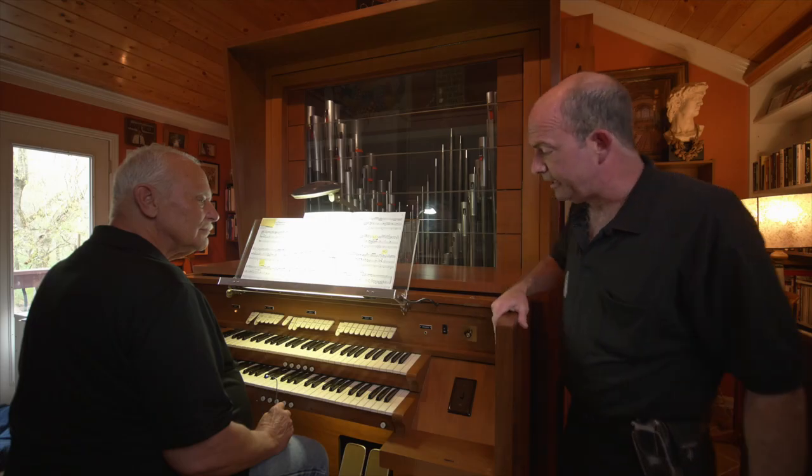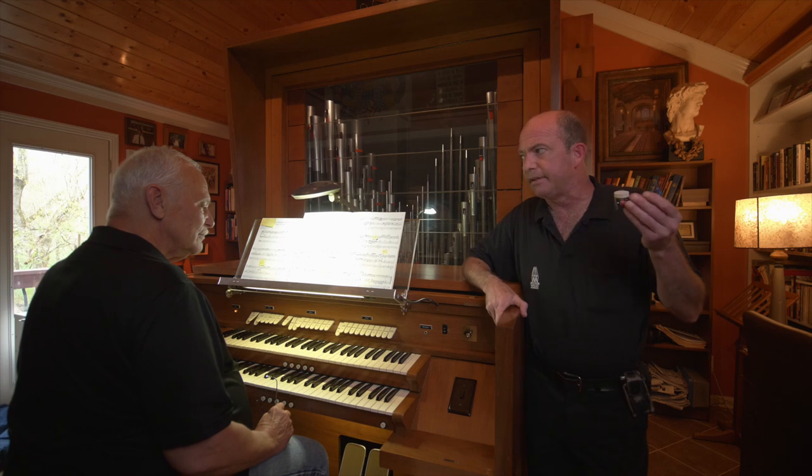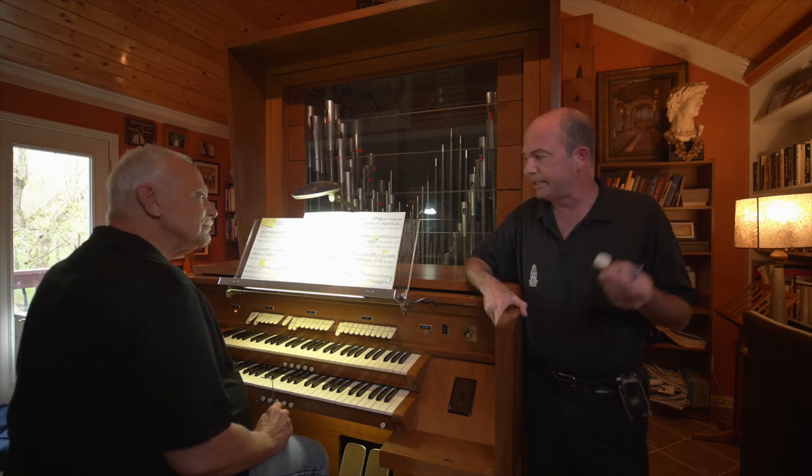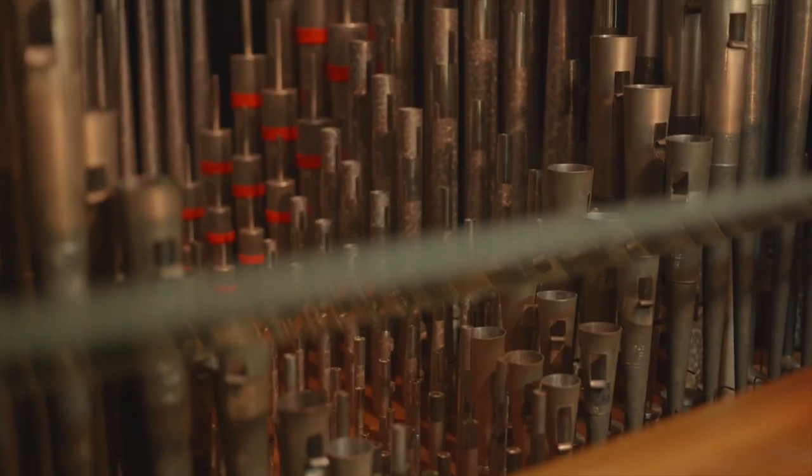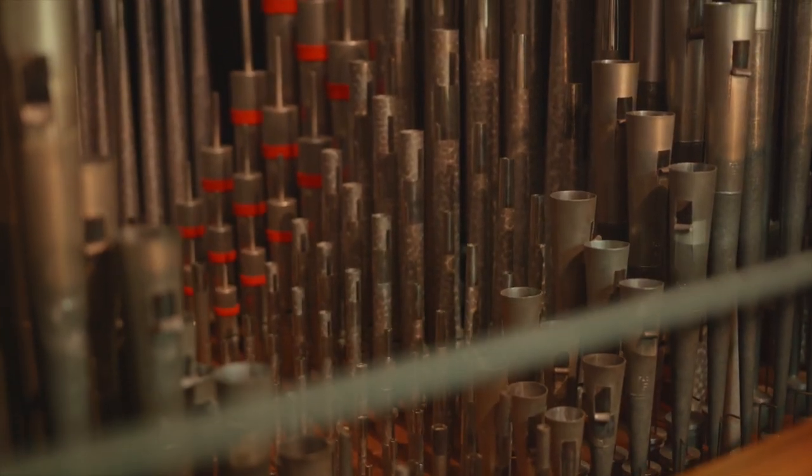And it's unified. So considering that it is direct electric magnets, you can play the same set of pipes on all three divisions. So it's extremely versatile. And the other instrument later on in the program is the same way.